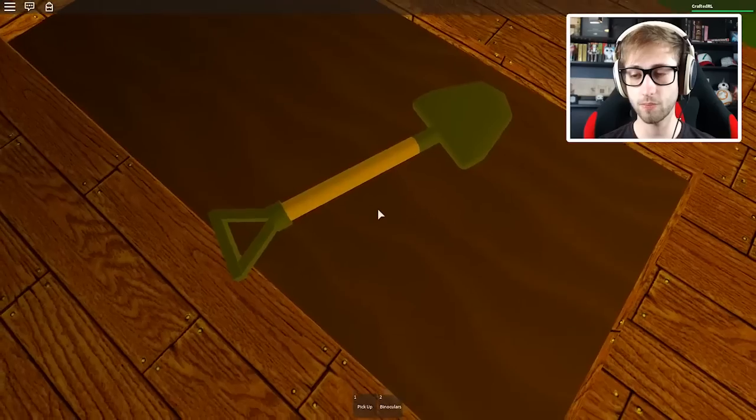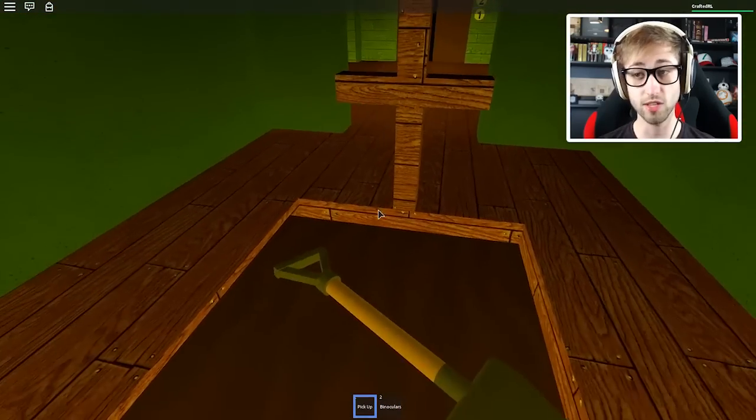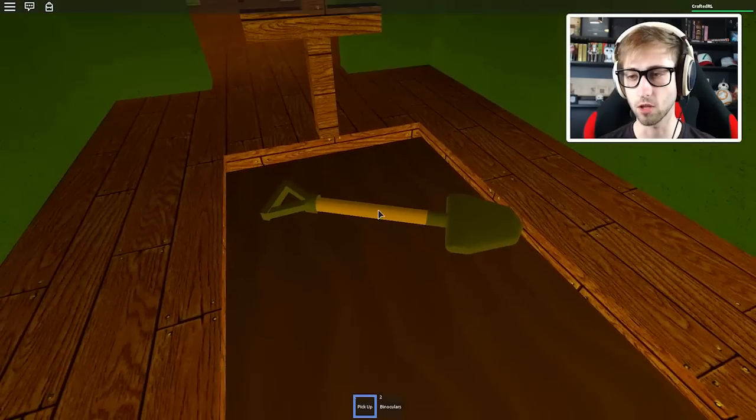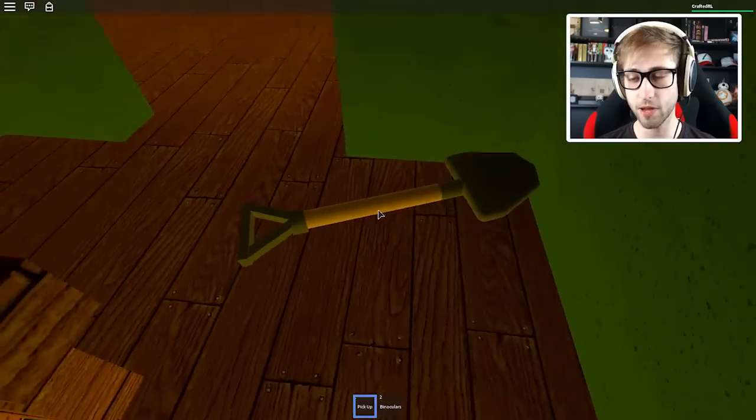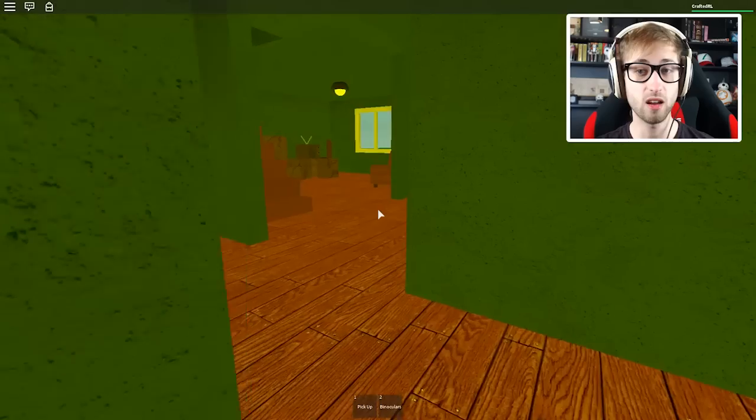I want the shovel. How do you pick up this stuff? Give me this shovel. The music gets me every time. It just keeps popping up. Then it's gone again. Okay, right. Shovel. Need to pick it up. Come on. Give me it. What is with the grave? I don't know what was with the grave.